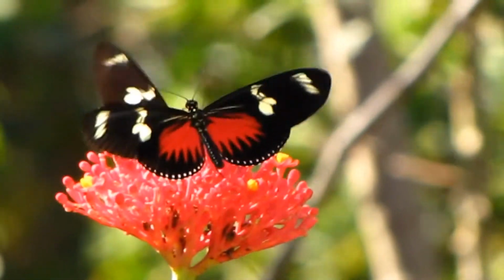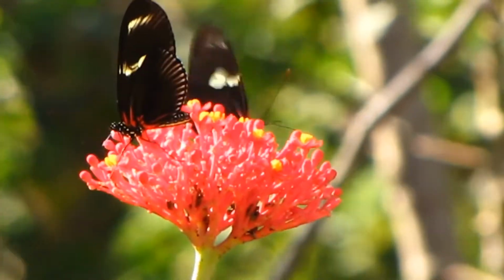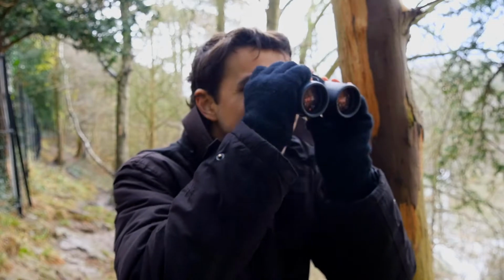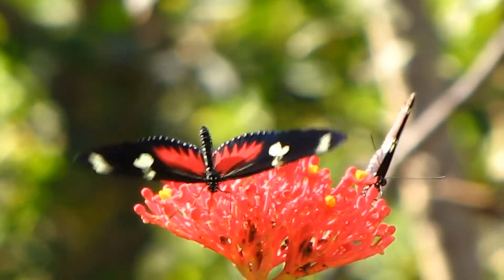I don't believe it. I was just walking along this snake-infested path here, and I've just spotted the very butterfly I've travelled all this way to see. I think this is Heliconius errato, also known as the postman butterfly. And to be honest, I'm not surprised because it's certainly delivered today. Just look at that. These butterflies have the largest mushroom bodies of any butterfly or moth in the world.